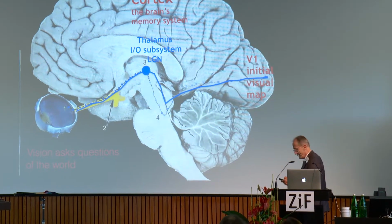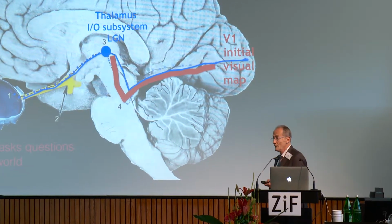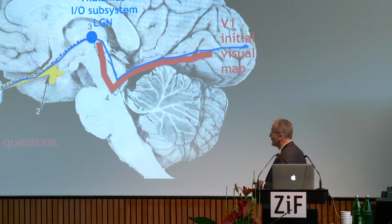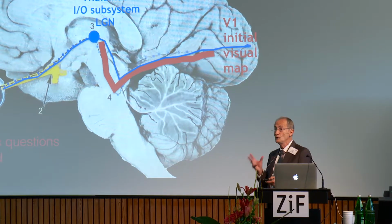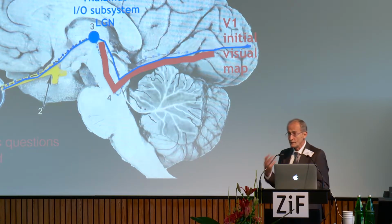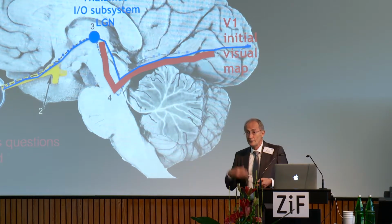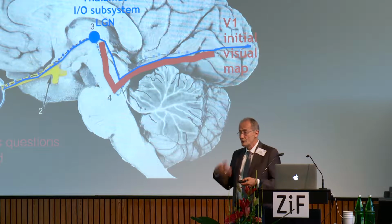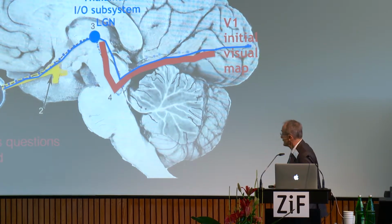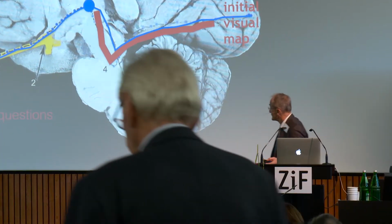But the interesting thing is that there are also fibers going back. The amount of fibers going back is 10 times the fibers going forward. So ecologically, what your vision is doing in the act of seeing is asking questions. So it's question, question, question, and you can move your eyes about 3 gaze points per second. That's your rate of question answering.